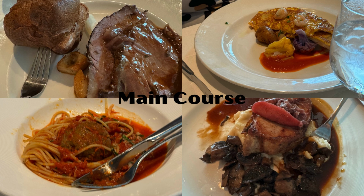For our main courses tonight, Dad got the beef tenderloin, Mom had fish, Paul had spaghetti and that giant meatball there, and I had the pork chop that came with mashed potatoes and mushrooms. We have really not had any bad meals on this cruise. They've all been great, including these.